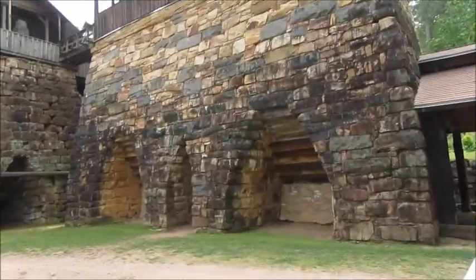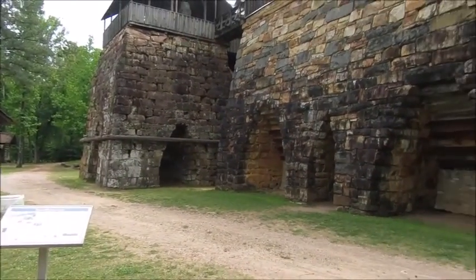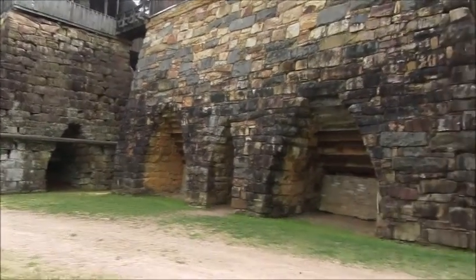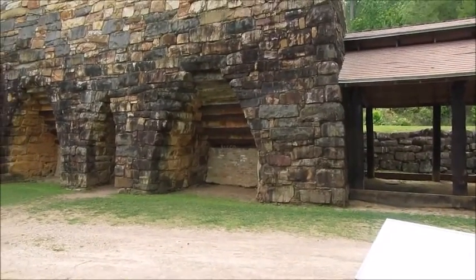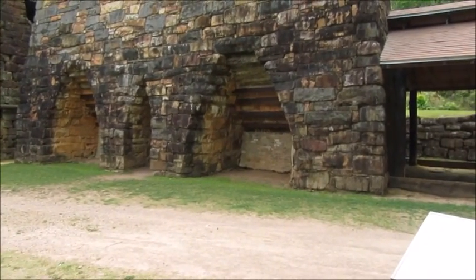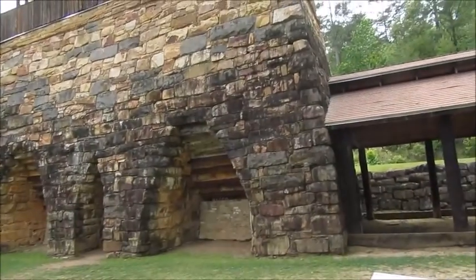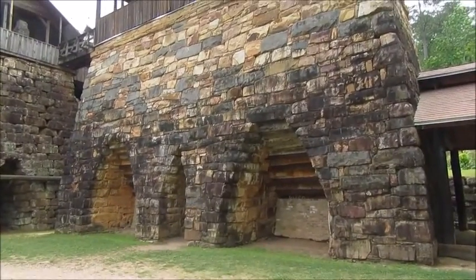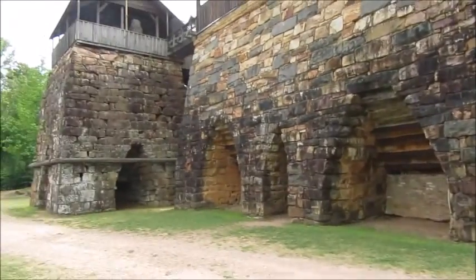Okay, so we've come over to the furnace. This is the Tannehill furnace, and this was critically important during the Civil War for the South, producing iron for cannons and for naval plate. The area here fed the pig iron down to Selma, which was the only other large foundry besides Tredegar, which was in Richmond, Virginia. So the Union forces came here and burned this in 1865, right near the end of the Civil War.